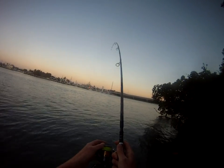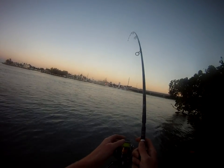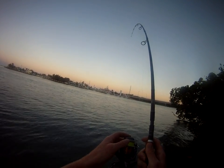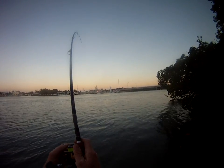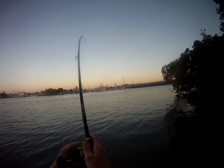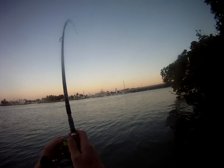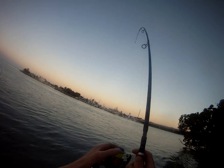Jesus. Been out since 5, so this is my first hit. And seen a lot of activity. Tarpon. This isn't a tarpon though. There's been other stuff going around. This one's heading up tide. Oh, I think I'm well undergunned. I think there's only gonna be one winner here, and it ain't me.